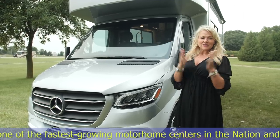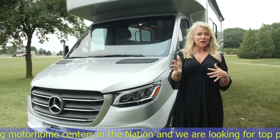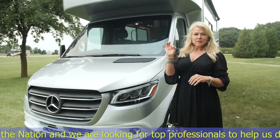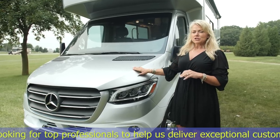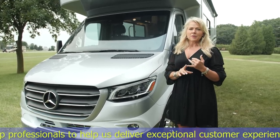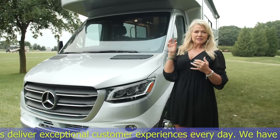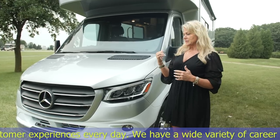So we've got the big windshield. This is why your trip starts as soon as you get behind the wheel, because you get to see this beautiful country through that. At the top of the windshield, you've got a camera in there that's going to help you with some of the safety features that are built in to this chassis. So you have active brake assist, you have the street sign detection, and it will read those for you. And I'll go over those features as we're inside the coach.